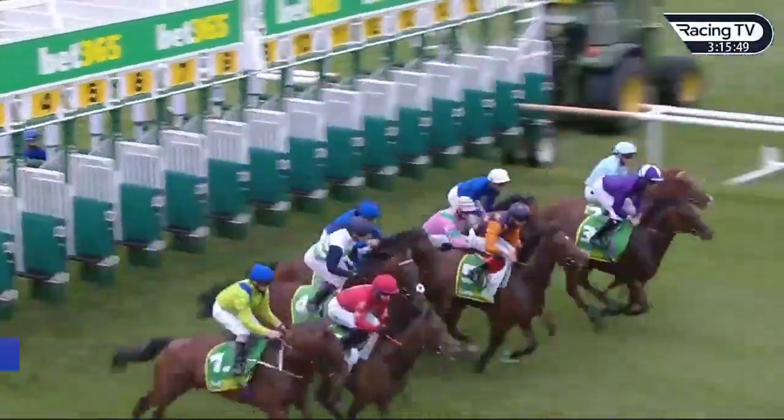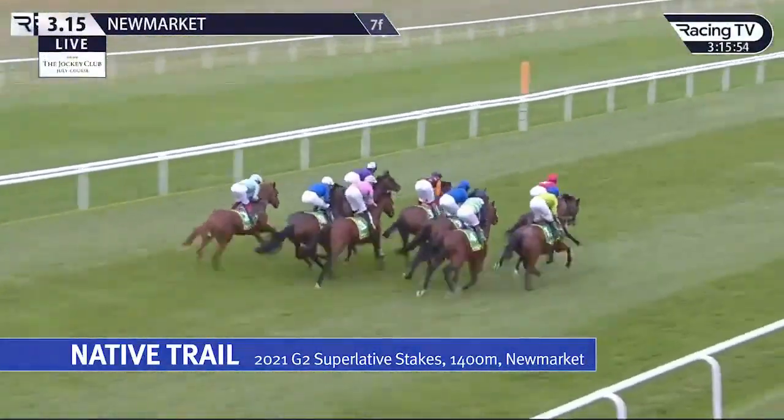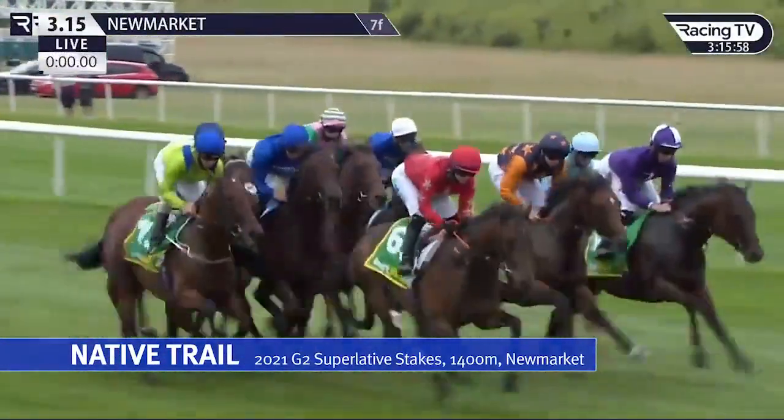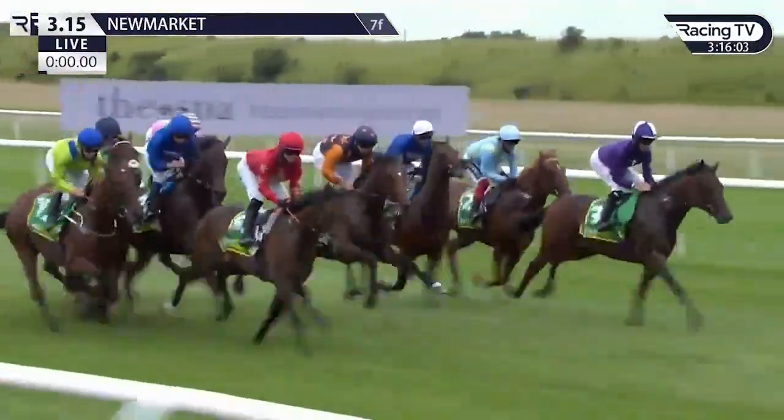Group 2 action over 7 furlongs for the 2-year-olds. Great Max jumped out well, so too Mr. McCann in the red jacket. Racing towards the centre through the early stages and sticking to the centre at this stage. Great Max probably leads Mr. McCann. Dabab on the far side.